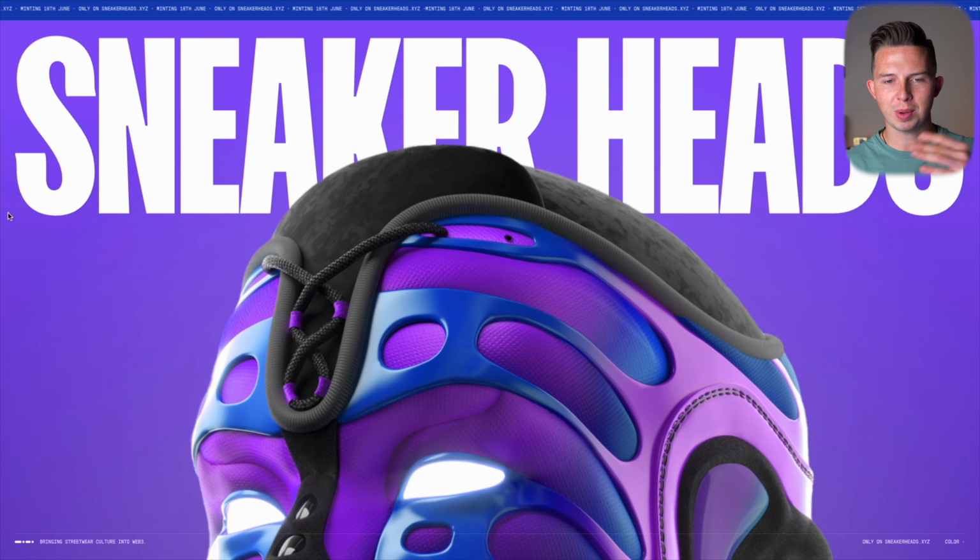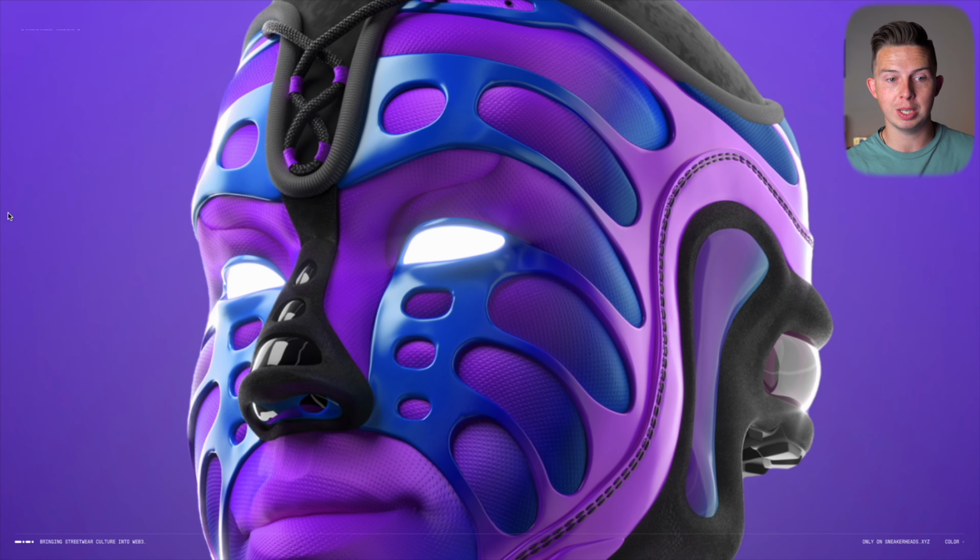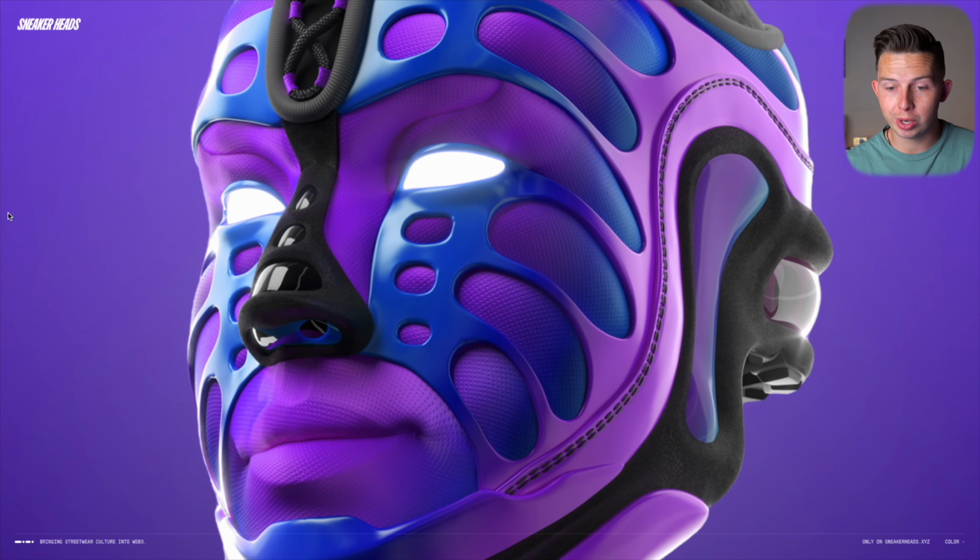And unlike Figure Got, their Discord is open, and also their website is maybe one of the cleanest websites I've seen in NFT land. Because when I scroll through this website, I just think, man, this looks really cool, and this art, which you can see right here, these sneakerheads, is really high quality.